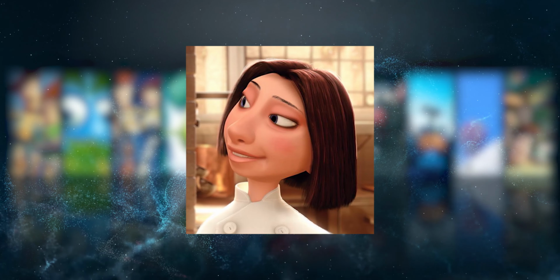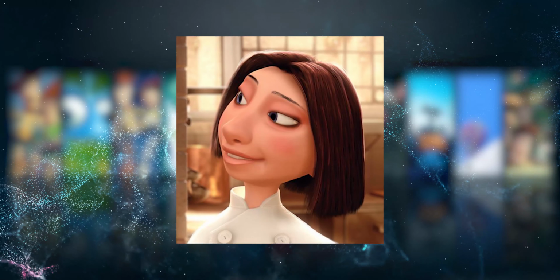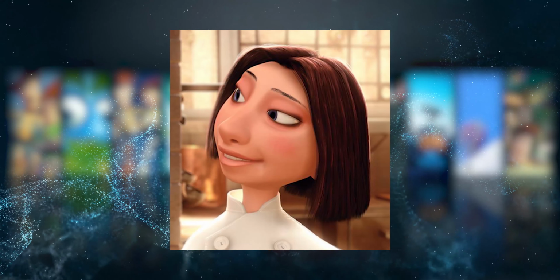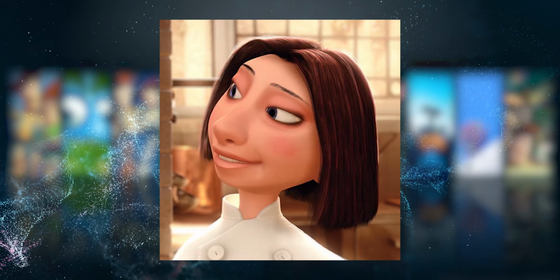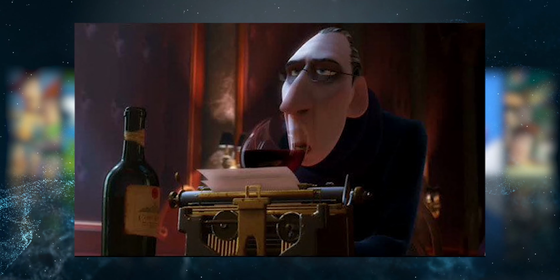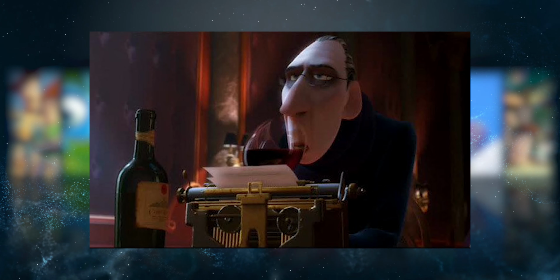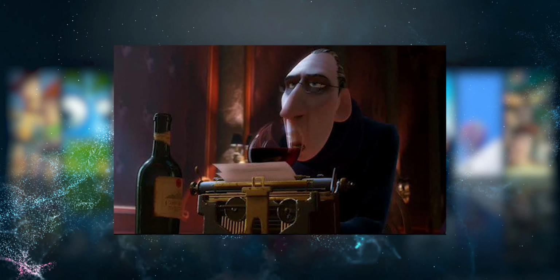Bird asked a female animator to work on the character of Colette in Ratatouille. We gave the character of the female chef Colette to a female animator because she would relate to what it is like to be a woman in a male-dominated industry. The wine ordered by Anton Ego, the villainous food critic in Ratatouille, is a real wine and would be more than $2,000 if ordered at a restaurant in the States.